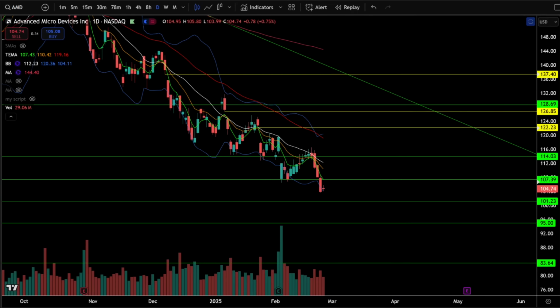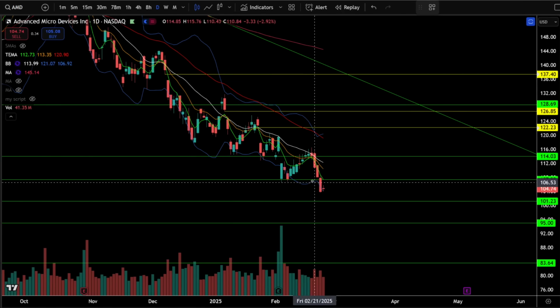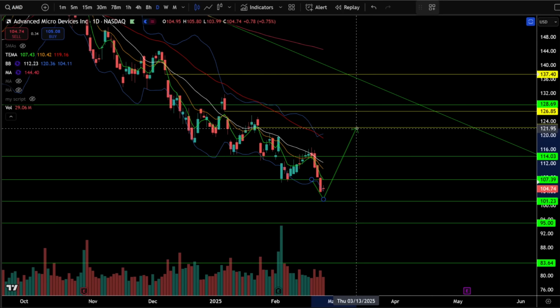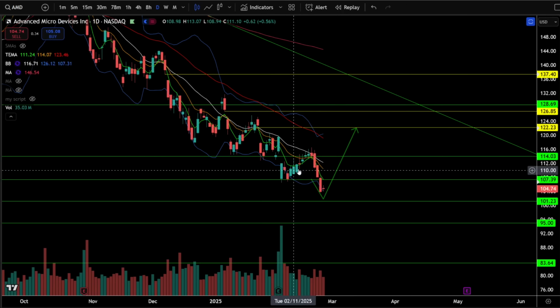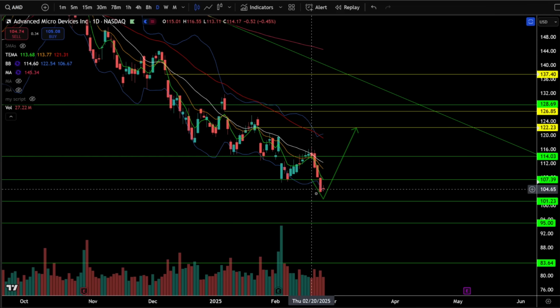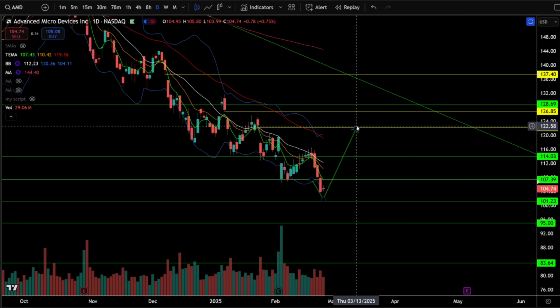Now, with any breakdown, there is something called a false breakdown, which is a little bit of a bear trap. And the only way you're going to know this is a bear trap is if we start to see very impulsive moves after we break back above 107. So in a bear trap scenario, this is just a false breakdown to liquidate a lot of the long positions, bait in some of the bears to start shorting it. And then if we start to break back above 107 and get an impulsive move higher to break back above 114, in that event will likely head higher towards 122 in the short term.